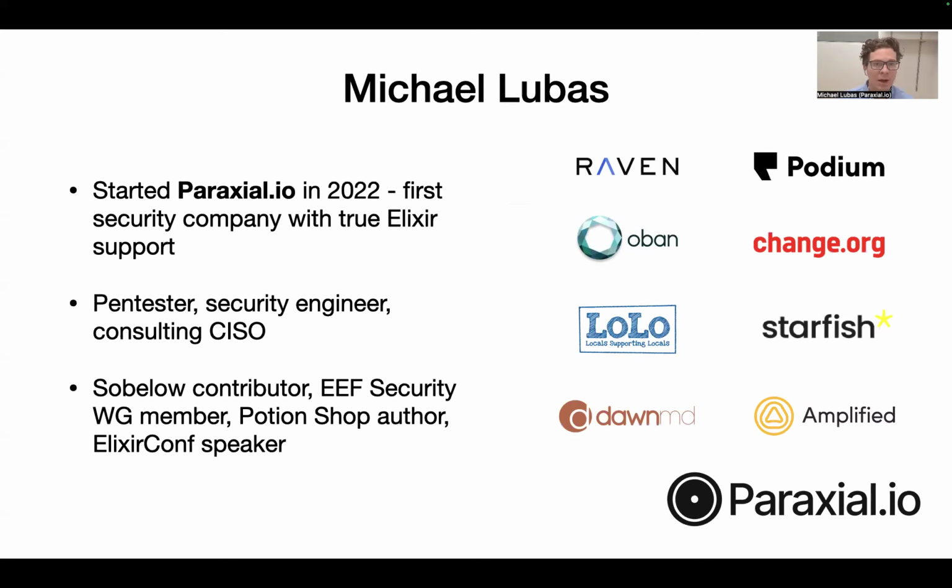So a bit about my background. My name is Michael Lubis. I'm the founder of Praxeal.io, which was started in 2022. It's the first security company to ever have true Elixir support. Other companies have tried it and not done very well. Praxeal is definitely the first security company to really get into the market successfully.